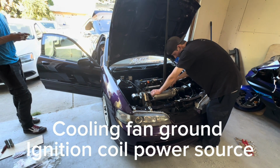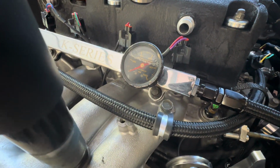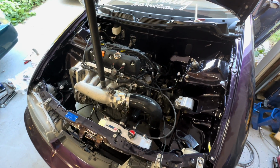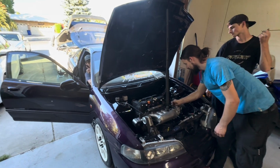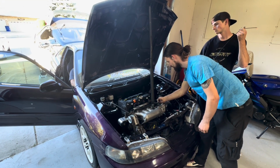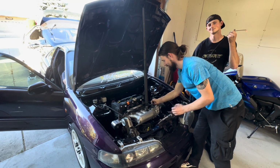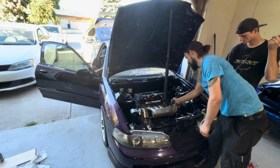You got brake cleaner here? Prime it one more time. Ready? Prime it one more time. Okay, yeah. Fuel pressure's good. Turn on. Should be dialed. Come on, baby. That's exciting. Yeah, dude.